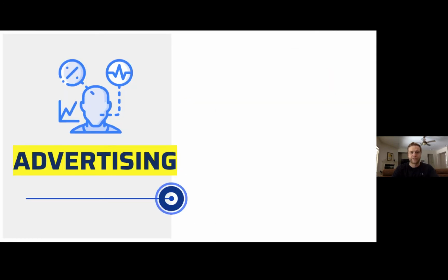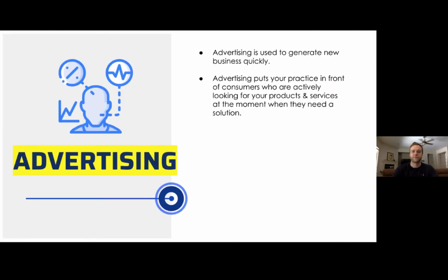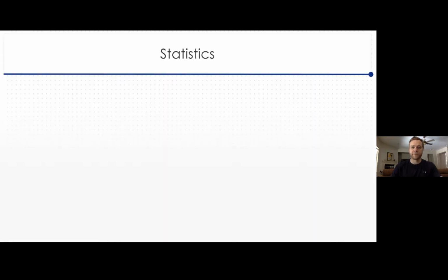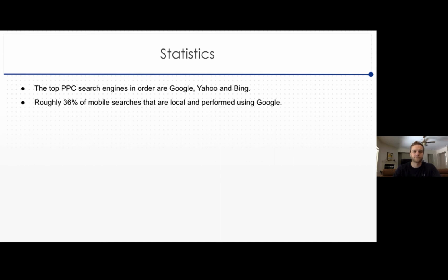So, advertising, used to generate business quickly. Put your practice in front of consumers who are actively searching for your products at the moment they need them. And when done correctly, it can bring new patients to your practice immediately. Here are some stats. The top PPC search engines in order are Google, Yahoo, and Bing. Roughly 36% of mobile searches that are local are performed using Google.